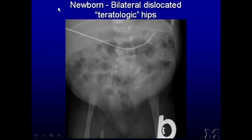Now here's a newborn with, if you look at this carefully, you can see the ilium and the acetabulum here, and the acetabulum here. And both femurs, even though you cannot see the femoral head because it's cartilaginous, if you drew them in, you could just see that there's no way that these heads are here where they should be. So these are bilateral dislocated hips. This child also has spinal dysraphism, and dislocated hips at birth are referred to as teratological hips.